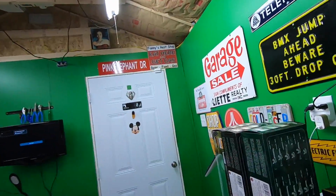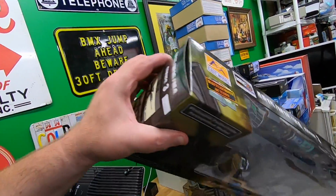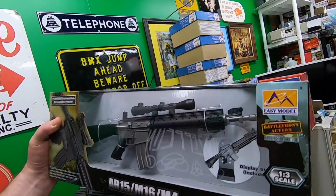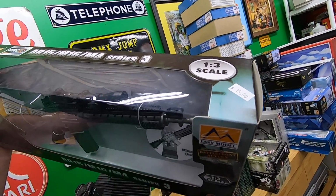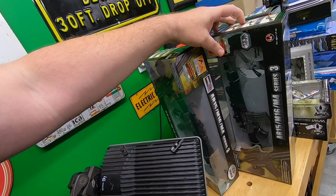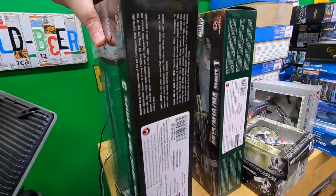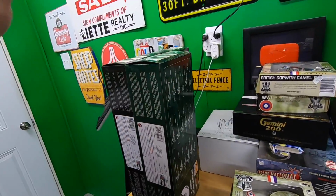And here's the rest of the stuff. We'll go through it kind of quickly. I don't think these are worth a ton, but I went ahead and picked them up. They're kind of cool. These look like AR-15/M16/M4 Series 3. They were priced at $15, so I paid $4.50 a piece for these. I got 3 of them. M4 Series 3, M4 Series 3. There's a Series 1. I think that's what I had whenever I went through basic training. That's what we used, the Series 1, I believe. I don't know. But anyways, those are like $4.50 a piece.